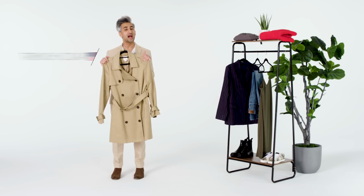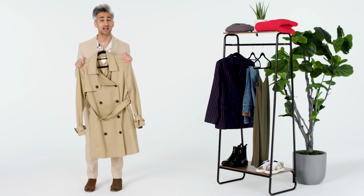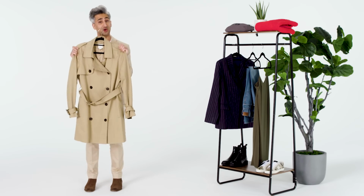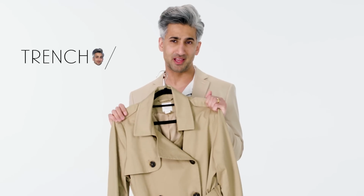Let's see. Here we have a trench coat. In England, you can call it a trench, you can also call it a mac. Now, some Brits will say a mac doesn't have buttons. I think a mac is either with buttons or without. It's usually this kind of colour. I prefer the word trench though. I think it sounds much better.